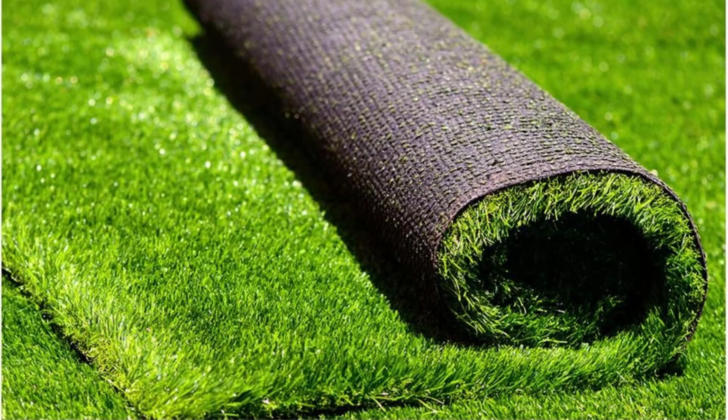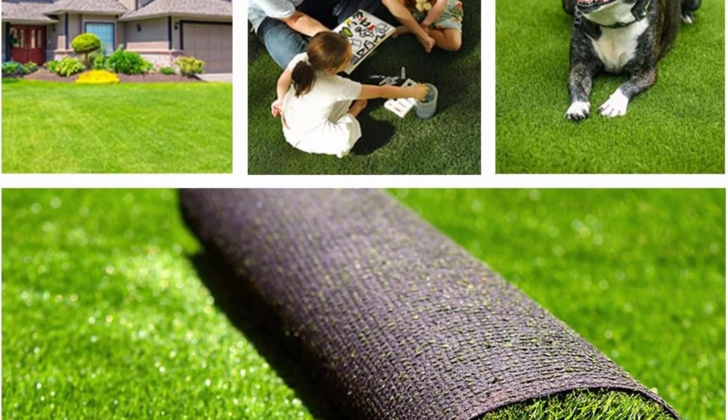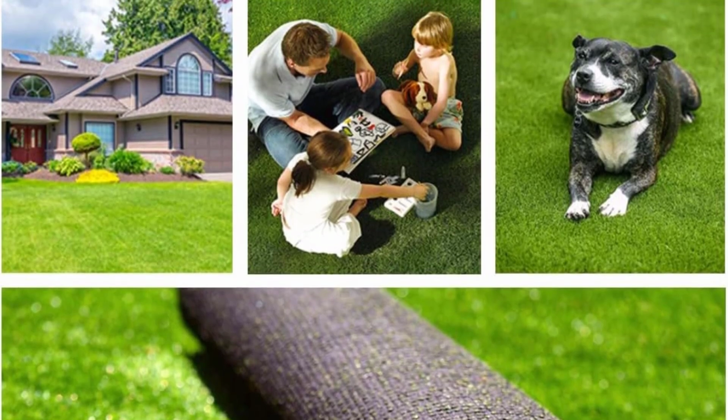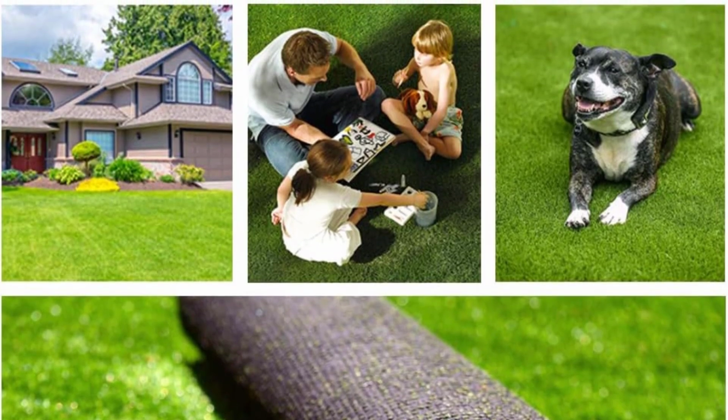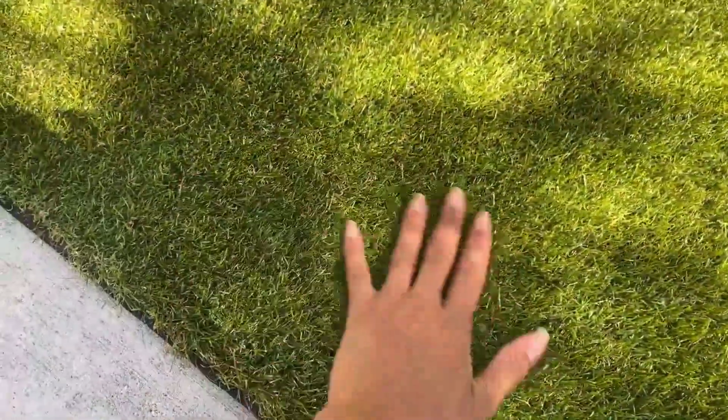With a blade height of 1.38 inch, this turf requires little maintenance, saving you time and money on lawn care. Plus, it's fade-resistant and quick-drying, making it ideal for all weather conditions. Custom sizes are available to fit your project perfectly, and with a 30-day return policy, your satisfaction is guaranteed.